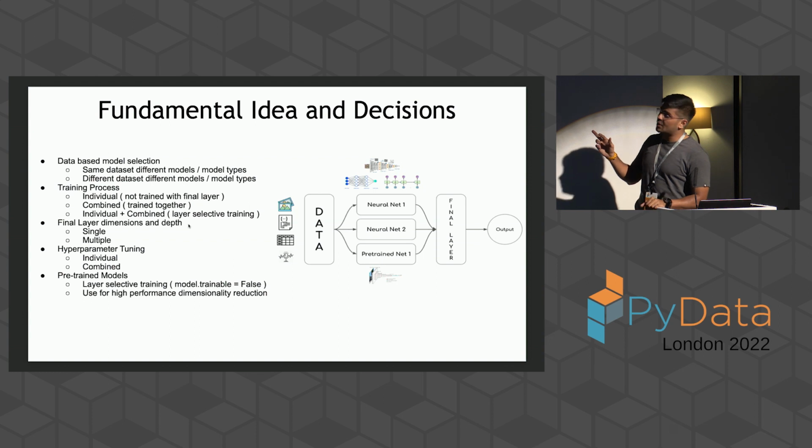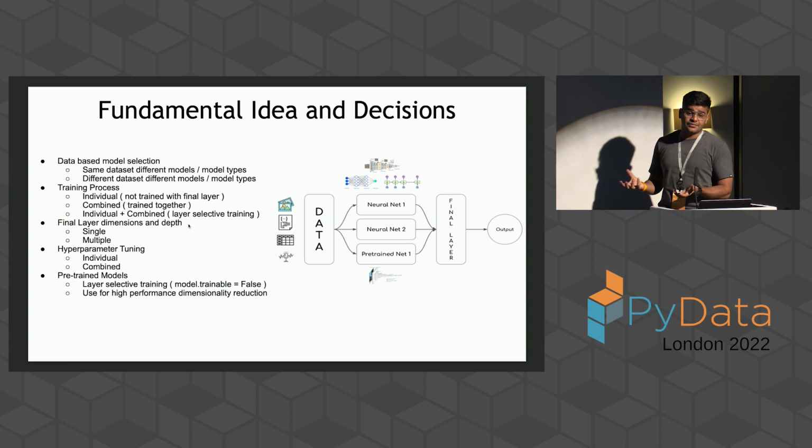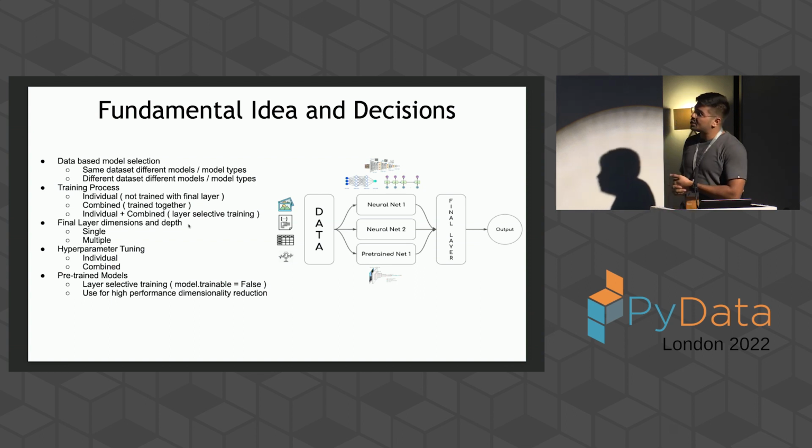The second question we need to ask is, do we have different data sources, right? First of all, can you collect different data sources? That's obviously a question we need to answer first. But if you are able to collect different data sources, how do you stack them, right?